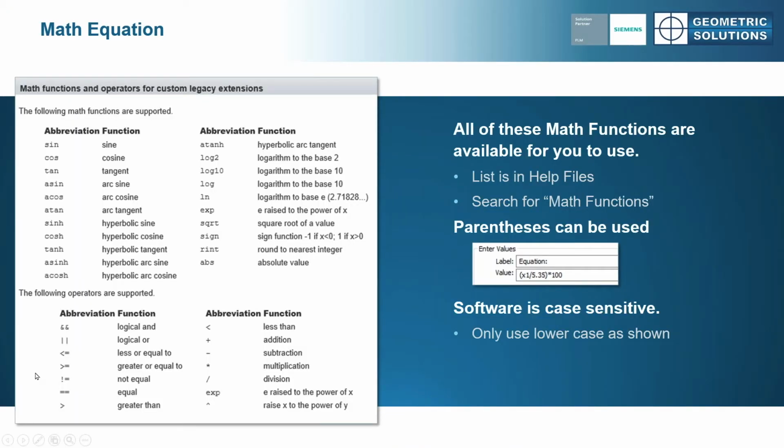There's all types of math equation functions in there. If we go to the help files and search for the word math functions, you'll find these. Parentheses can be used. All of these, sine, cosine, logs, exponential, square root, change the sign, absolute values, logical operators, all types of things you can use. Just remember, if you use this, it's case sensitive. It's all going to be lowercase. If you type an uppercase on any one of these, like if this was capital SIN, the software doesn't know what it is. So it all has to be lowercase. But this is a cool tool to help report.